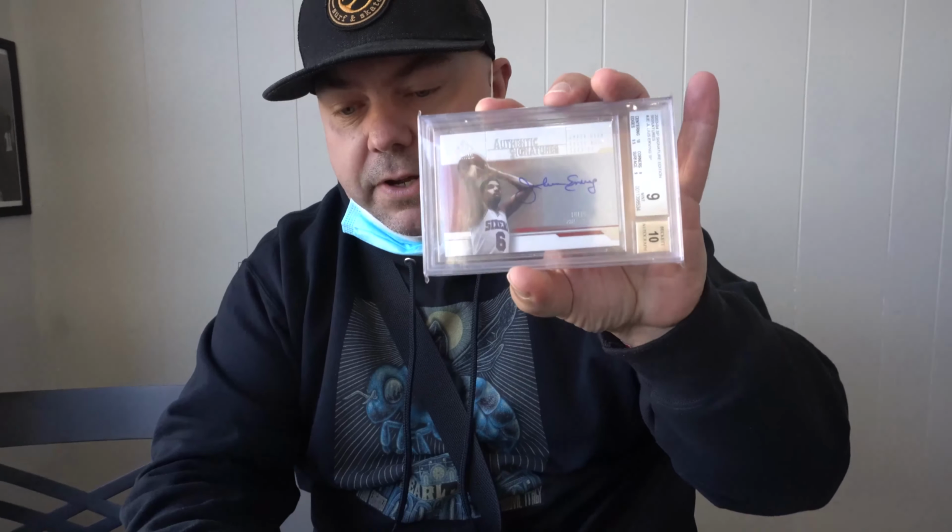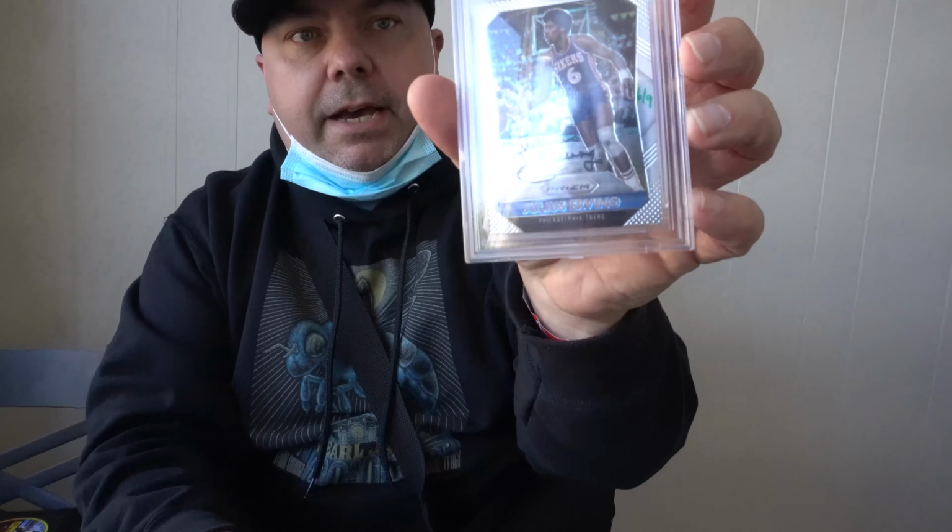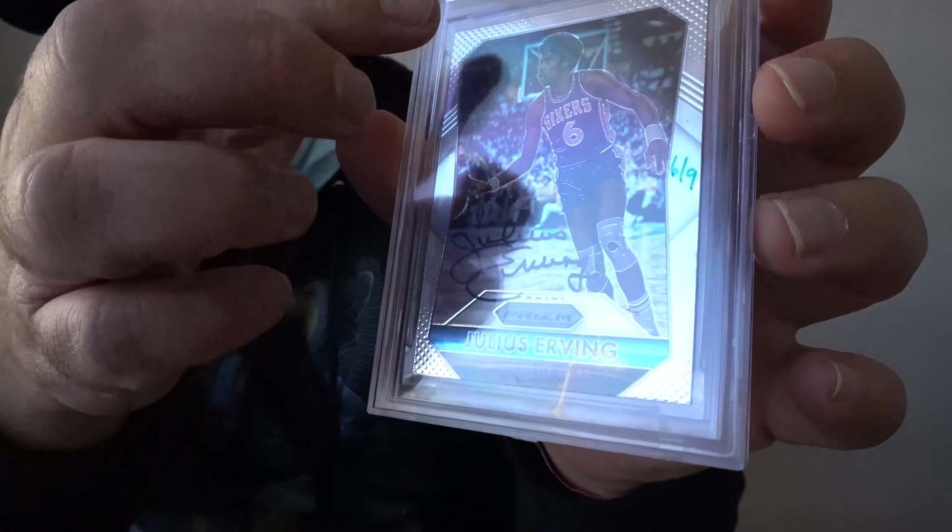So I picked up, in the city of brotherly love, Philadelphia, a Julius Erving auto. I already had one from before, and I picked up a second one today. This was a Prism buyback, and I guess they bought back 9 of them, and this one is 6 out of 9, which is his jersey number. It's an on-card auto, which you don't see out of Prism that much. They're usually sticker autos, because the ink doesn't usually stick to a chromium-based card. It usually smears, but this signature was clean enough to get a 10, and it's numbered 6 out of 9, and so I got 2 Dr. J autos.